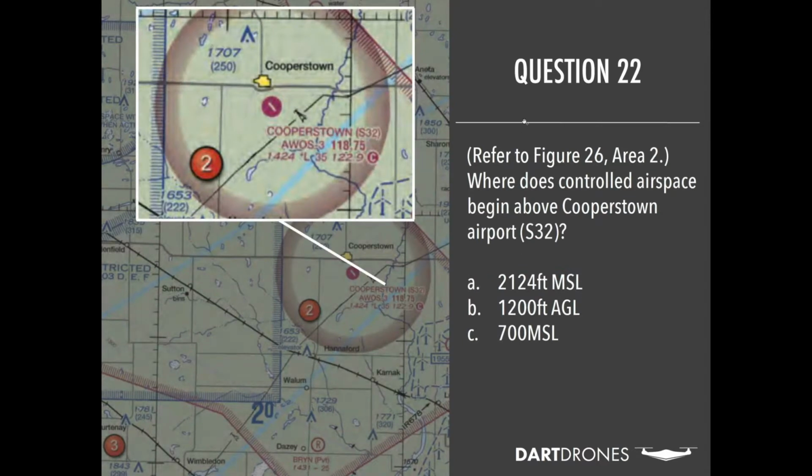All right, next, refer to figure 26, area 2. Where does the controlled airspace begin above Cooperstown Airport? So again, Cooperstown is inside the thick magenta border, so we know that we're going to have that transition to the controlled Class E at 700 feet. We've talked about it multiple times so far. Now, I don't see a 700-foot AGL answer, though.